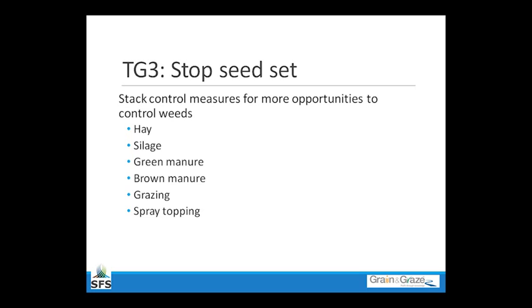So the sort of things we're looking at, stacking these control measures. So using that double knock principle, but using it at the end of the season, not the beginning of the season. We're looking at all of those suite of operations and trying to stack them where we can. So, for instance, with hay, it might be that you need to come back with a chemical knock a few weeks later. I mean, that can sometimes be problematic if you've got large bales still sitting in the paddock, or if your hay is delayed, or you've had misses or whatever. Silage, it might be that after the silage comes out of the paddock, very hard grazing. Crash grazing might be the double knock strategy.